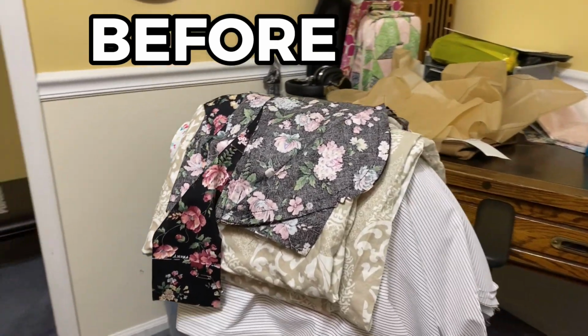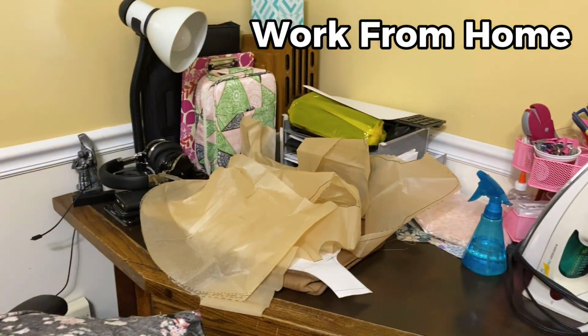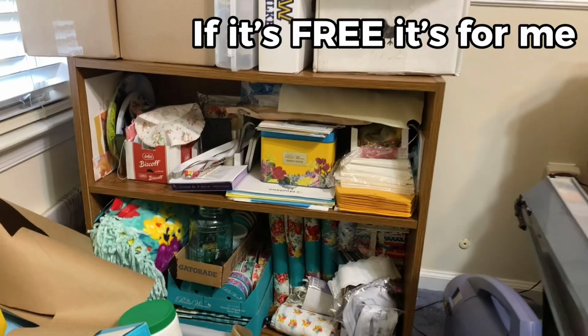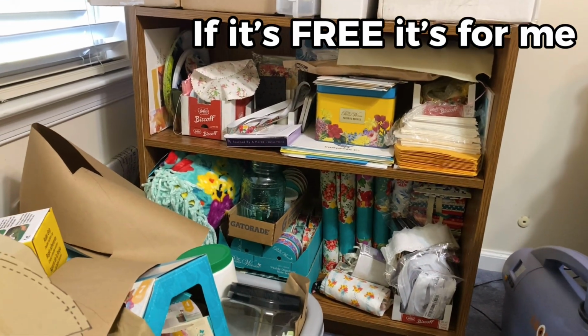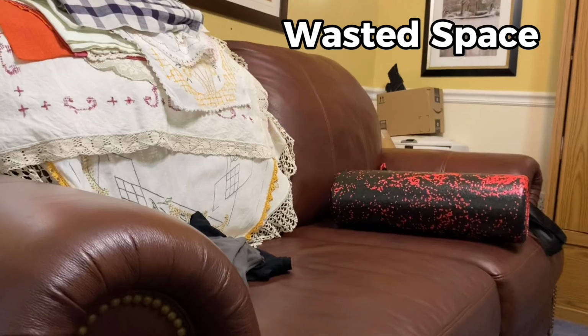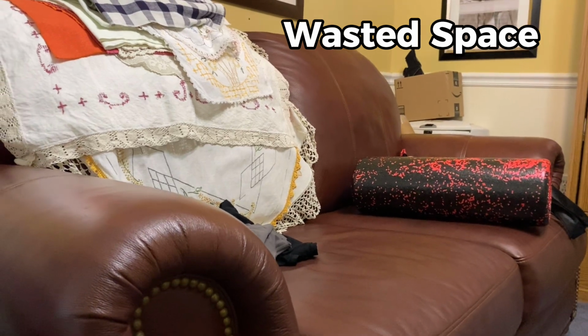We've got a pile of fabric here. This is my husband's childhood desk. Got a laundry basket filled with stuff. This bookshelf was a curbside find. We've got a corner filled with junk and a love seat that we really don't sit in.